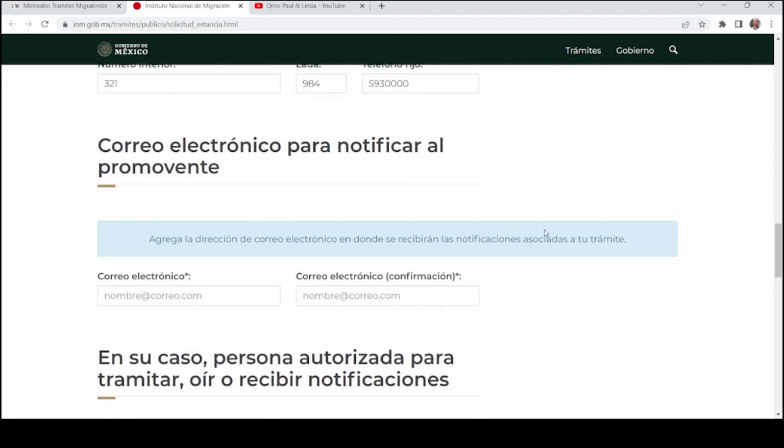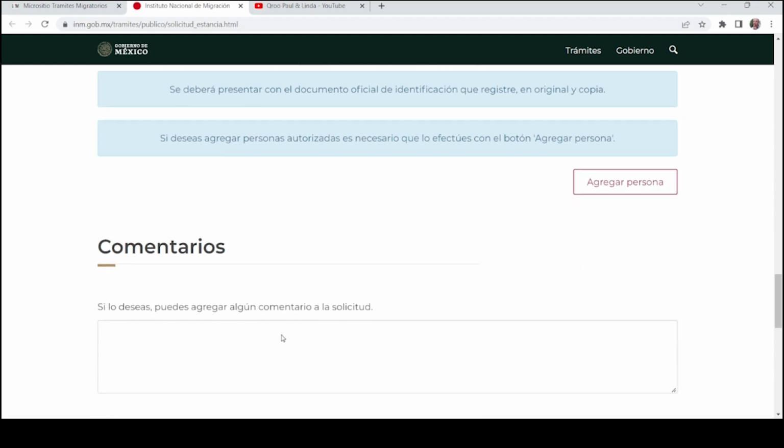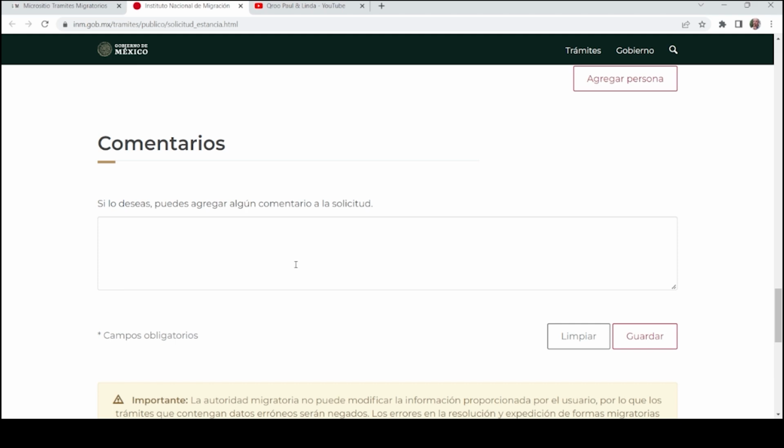This is an important one too. This is where you're going to put your email, where you want to be notified of everything. In this next section, if you've authorized somebody to do this on your behalf, or you want them to receive notifications also, I'm not going to go through the steps to do that. If you're already doing this form on your own, chances are you didn't hire anybody. Down here in comments, just in case you think something else is relevant, you can add it.